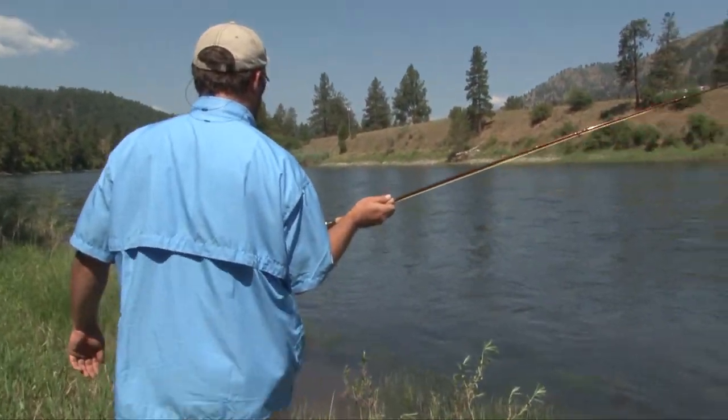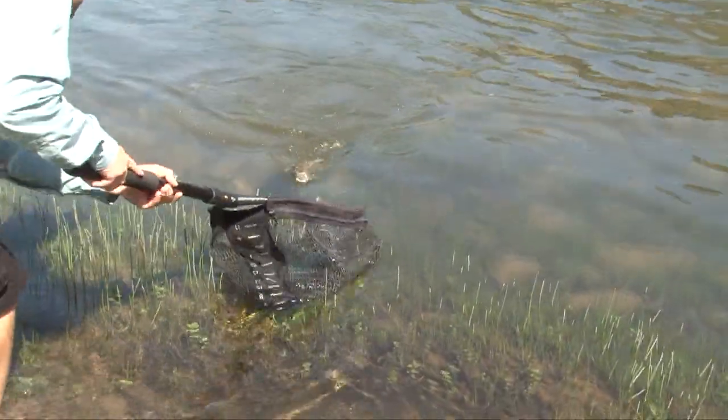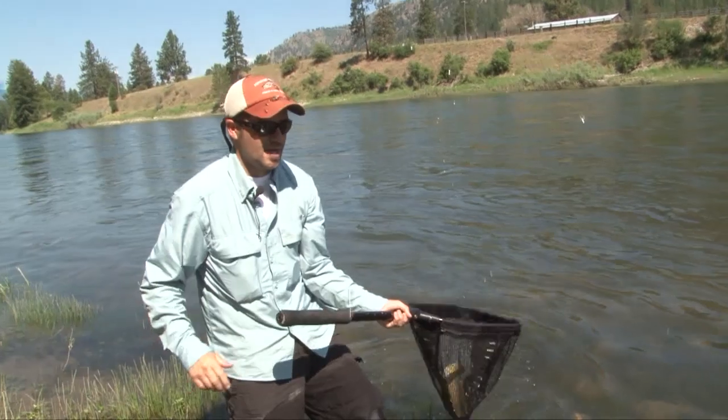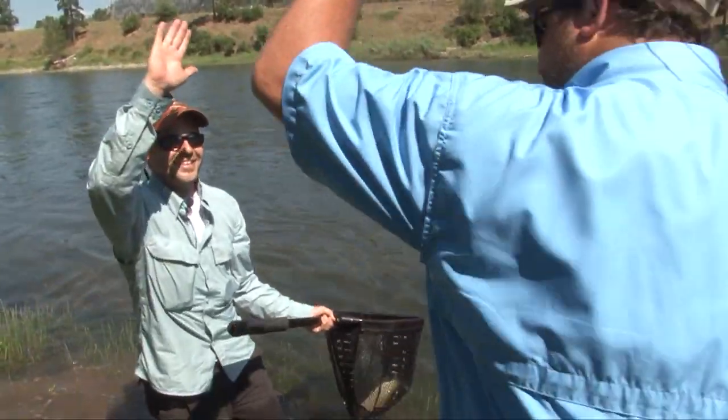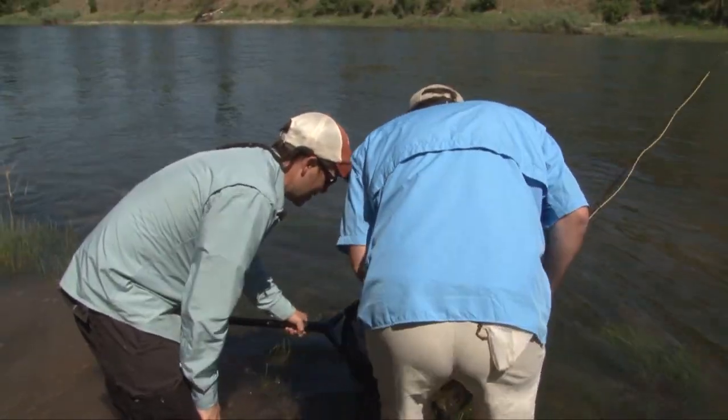I'm gonna race down here real quick. Nice. And a scoop in a bag. Now that is a cutthroat.